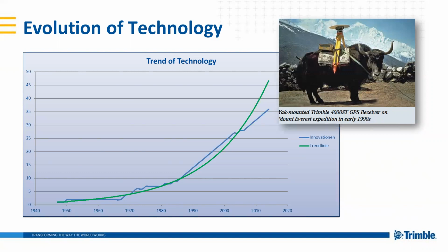And if you look now, just a couple of years later, let's say it like that, we just have drones or satellites, and we can get highly accurate elevations and positions of that object. So that's just to show how fast the technology is evolving nowadays.